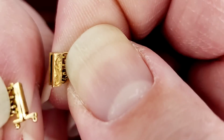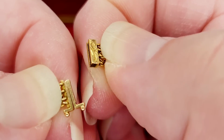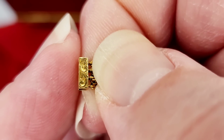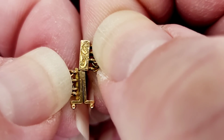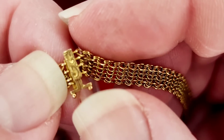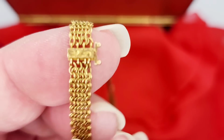Look at that box style clasp and the craftsmanship of someone over 120 years ago that made that and then took the time to put hand engraved foliate scrolls to put a detail on that box style clasp in solid 14 karat gold. Let's put this back together. And let me back out so I can see what I'm doing here. And then to close it, I do pinch it together a little bit as to not wear out that mechanism.